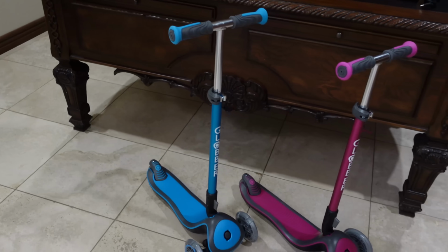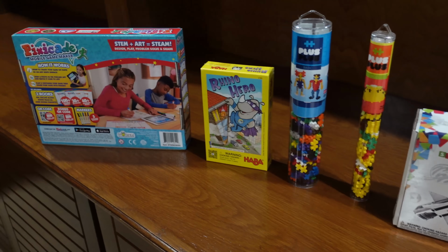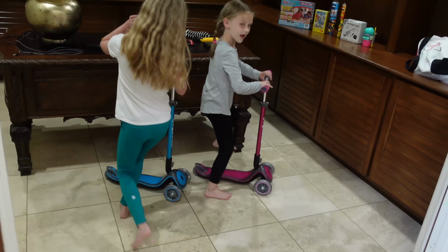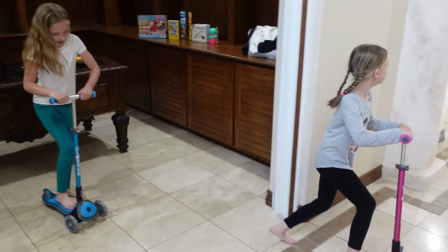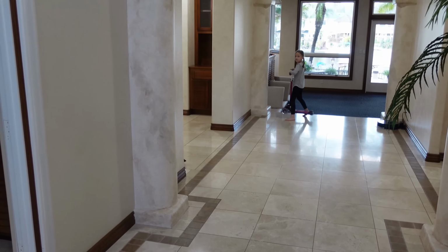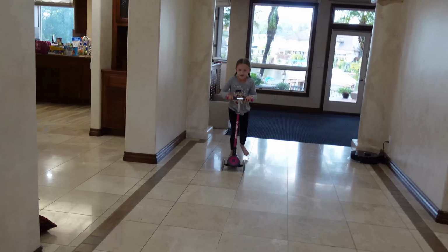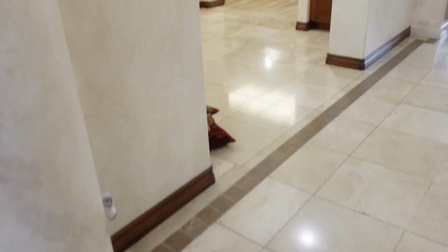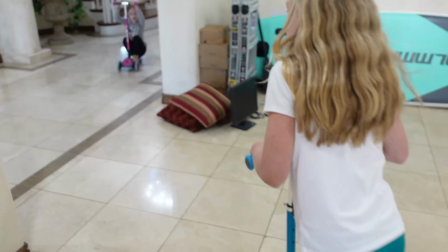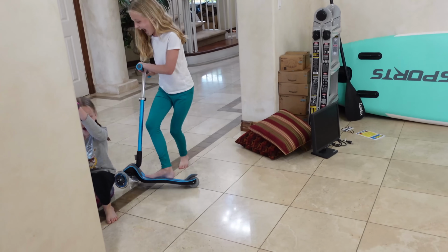All right, girls, so I've got a bunch of stuff inside for you. I've got some scooters, some games, and some more toys in the living room. What do you want to play with first? Scooters! All right, go ride your scooters. These scooters we got sent to us from Glober. And the girls are gonna go cruise around the house. Woo, right in the dining room. Watch out! Slow! That was close. Yay.